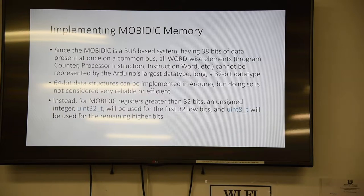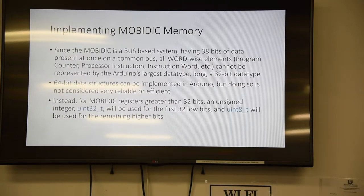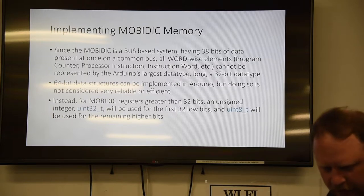So what I did for every piece of MOBIDIC memory, or even a sub-portion of it that I had to keep track of, I just used the next larger value. For the opcode, which is 6 bits, I used an 8-bit variable to handle that. For anything that's 12-bit, I use a 16-bit. For anything 15-bit, I use 16-bit. I can do 32-bit without any problems. Anything greater than 32 bits, I actually had to break down into two pieces of memory, a high side and a low side.